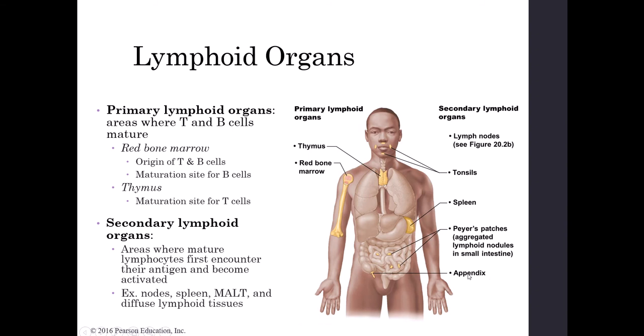For the longest time, we thought the appendix was a vestigial organ, not something that we needed. In more recent years, they have discovered that, while it's not really necessary as an adult because we've got more fully functioning immune systems, embryonically the appendix is a major source of fetal immune cells that help keep the fetus safe when it's in the uterus. So it's not quite vestigial. So those are kind of our two classes of the lymphoid organs.